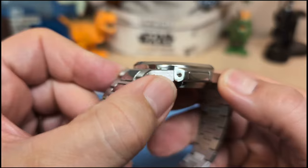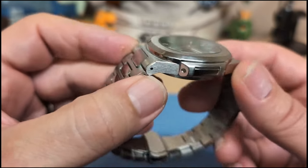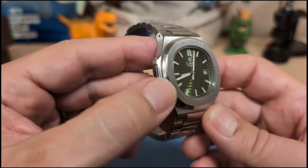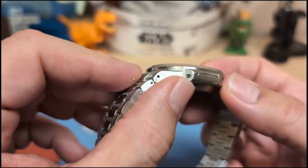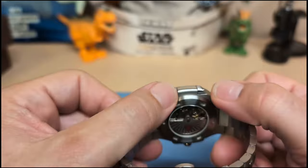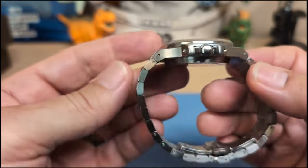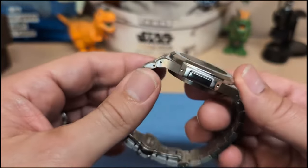Then we have the solid steel case. I think they did a good job with that. Nice brushwork. We have a chamfered polished edge, and then we have these ears, so it looks a lot like a Nautilus. So they did a good job with the case.